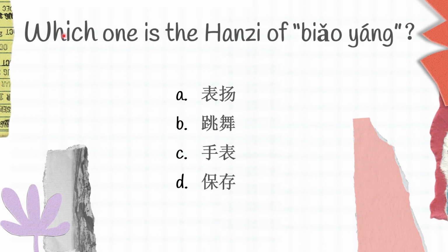Another question here, which one is the hanzi of 表扬? I will explain it later. A is 表扬, B is 跳舞, C is 手表, D is 保准, and 表扬 is A.